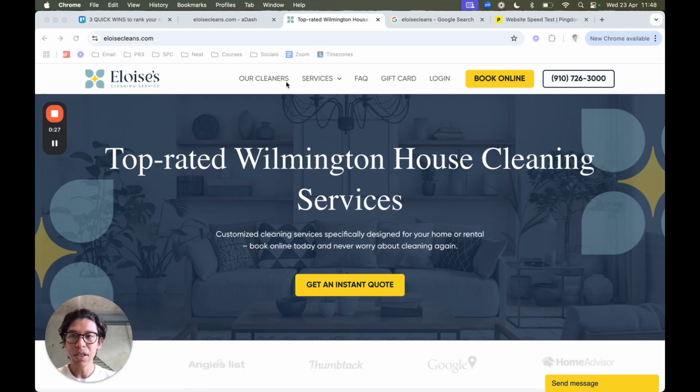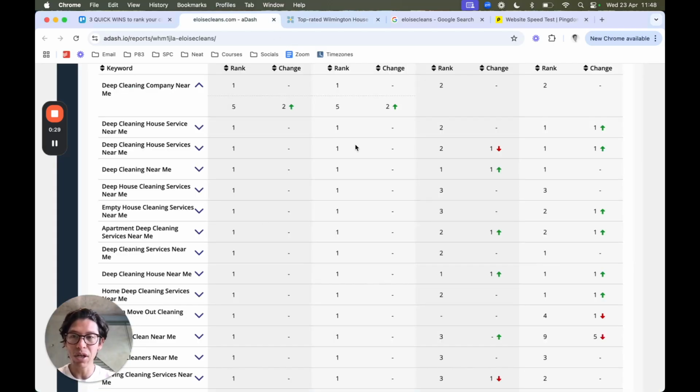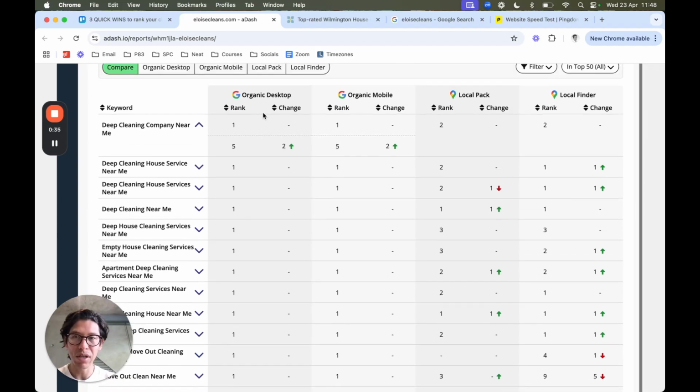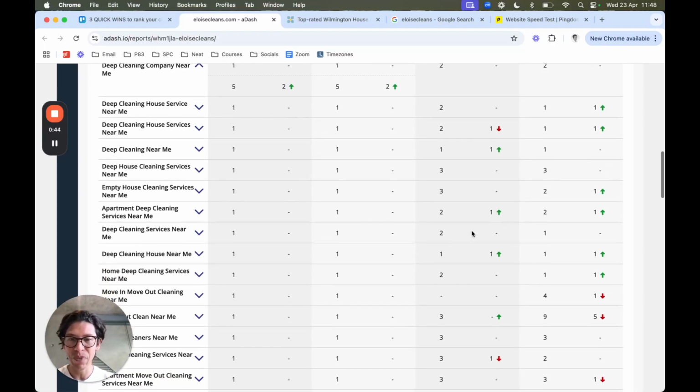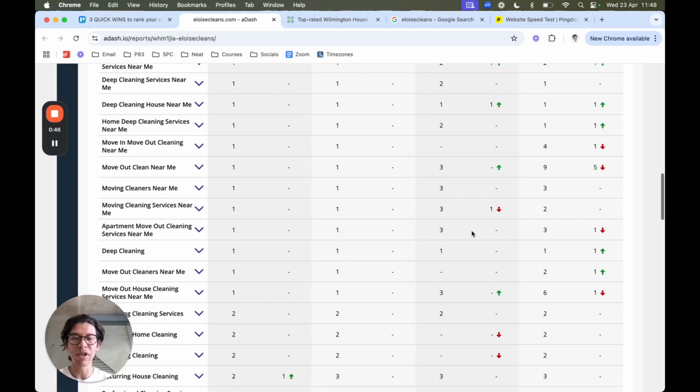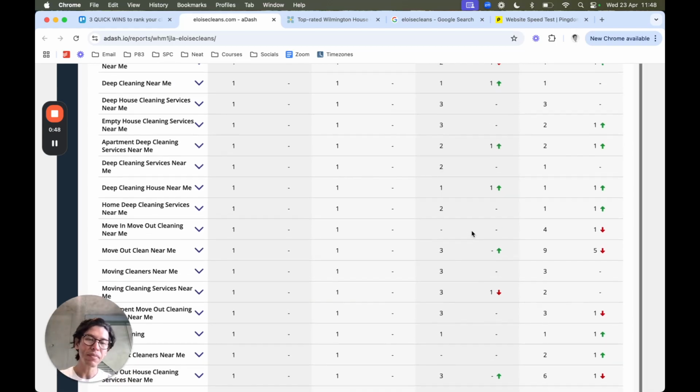So just to give you an idea of some of the results that we're getting. These are some of the keywords that we have ranked for this cleaning business. These are all organic, desktop, mobile, and the maps. We've got all these keywords ranked top of the page, 1, 2, or 3, that top 3 position. So we're getting really good results for this company.